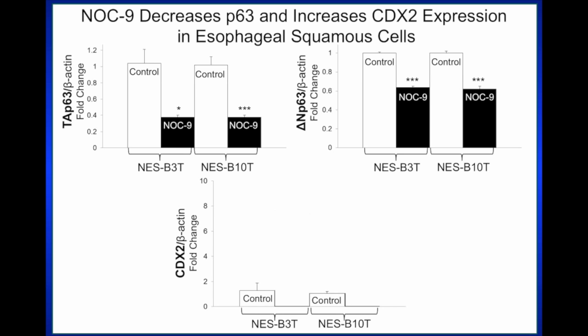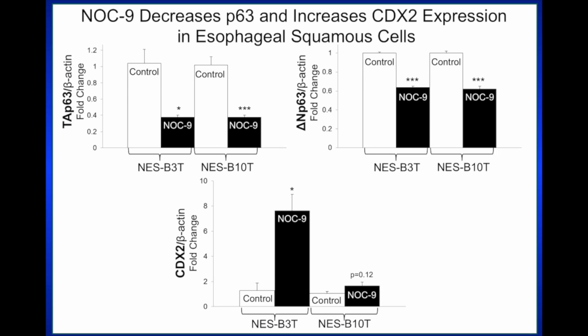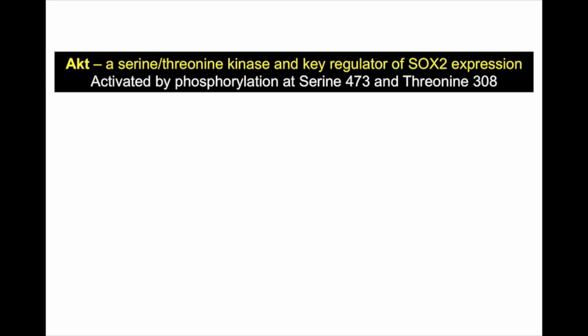Now conversely, NOC9 treatment caused an increase in the expression of CDX2, a columnar cell transcription factor. So nitric oxide decreases expression of squamous transcription factors, SOX2 and p63, and nitric oxide increases expression of the columnar cell transcription factor, CDX2. AKT is a serine threonine kinase that can function as a key regulator of SOX2 expression.